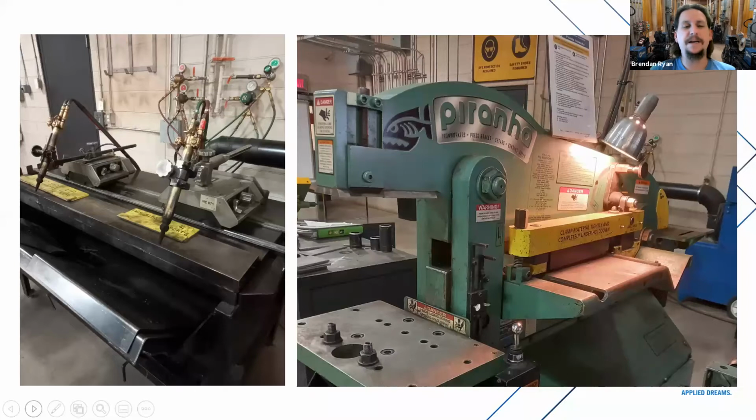So this is the automated cutting. We use oxy-acetylene to cut. On the right, we have the piranha iron worker, a 50-ton piranha iron worker to cut flat bar. We do notching and nibbling. We can do punching and bending as well.